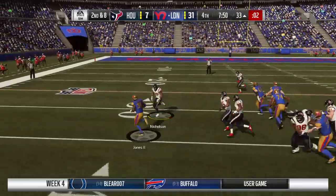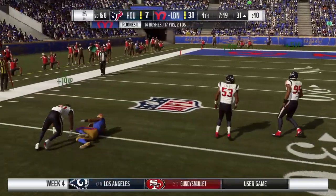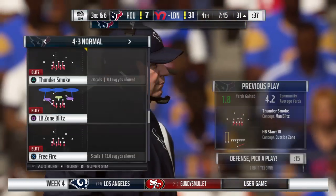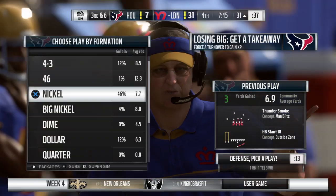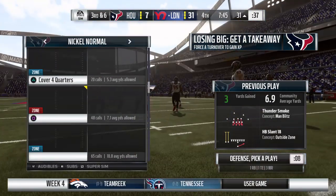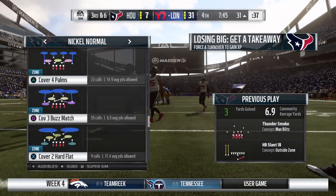A give to Jones. And he'll get this down to about the 30, 31-yard line. Tackled there by Monte Nicholson. And that's one of the reasons you like to blitz even on rundowns. It confuses the blocking assignments. It doesn't allow those offensive linemen to get up to the second level.